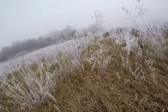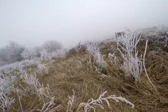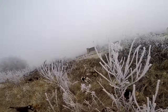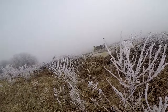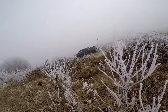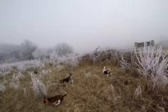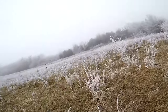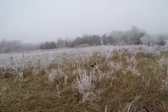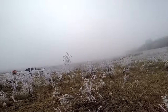Pound him. Get in there, get him up, find him, get him up out of there. There's one up in there. There you go. Hey, on his butt. I knew it. And they just took off after him. Look around and there that rabbit go.